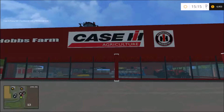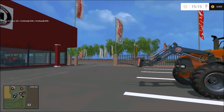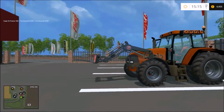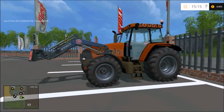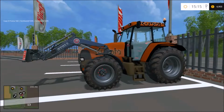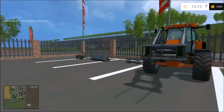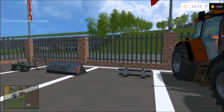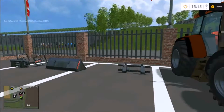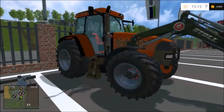All right, we're here at the Hobbs Farm tractor store, giving you a little bit of a preview on some things I've bought for our new map. First one sitting here is the little Kubota tractor. I've got it hooked up with a Stoll front loader. We've got all the attachments for it too. This is going to be a sort of a yard tractor over at the animal area for handling bales, pallets, things like that. And I know it doesn't look like much, but I didn't buy it because of the looks.